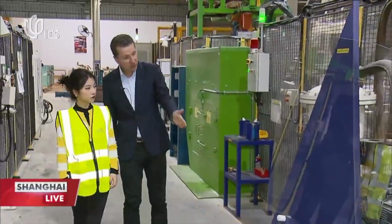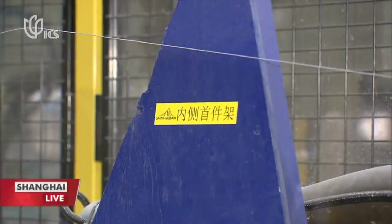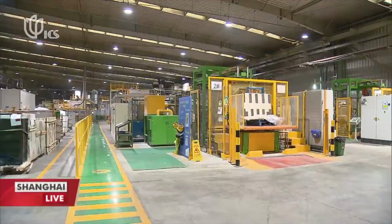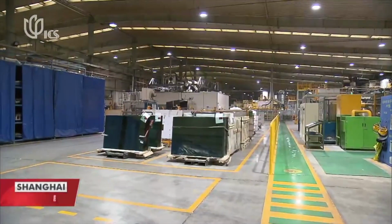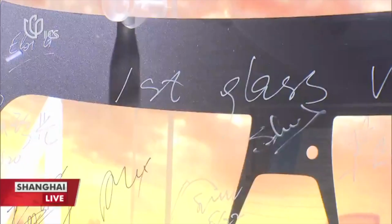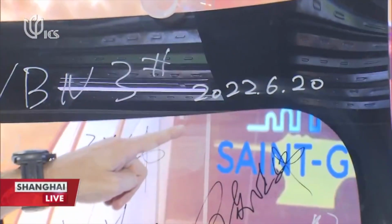Wow. Cut glass will be looking like this. This is exactly the design requested by our customer to mount on their car. Most of the tasks on the production line are now handled by robots. In this workshop, we have 3 lines. This is the latest line that we have in Shanghai. It was actually installed last year, and this is the first glass which came out of this line.